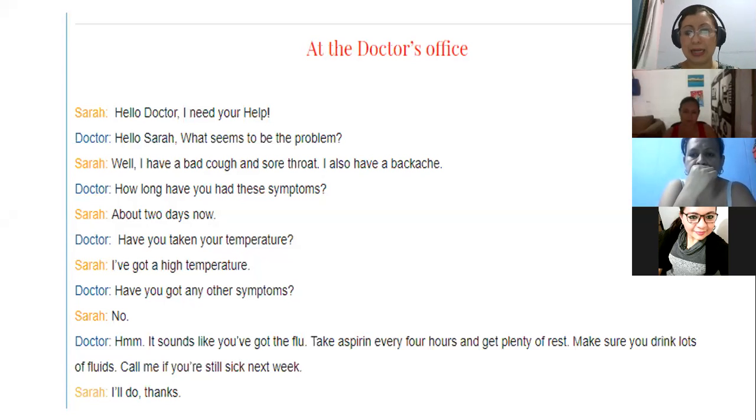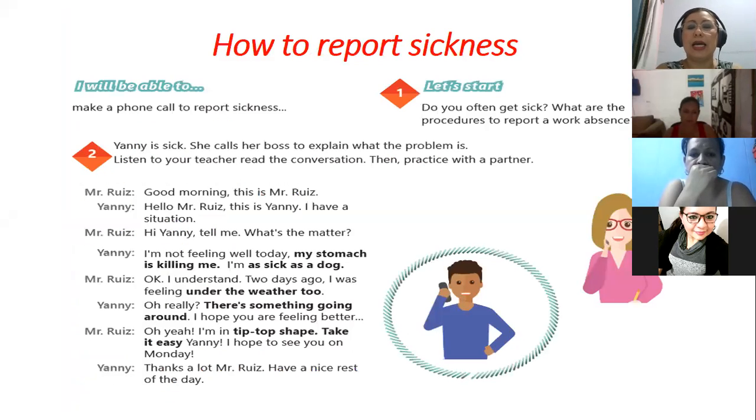So let me go back later to this conversation. For now, I just want to show you that we have some idioms in day-to-day English, in spoken English. Normally, people use some expressions like the one in bold.